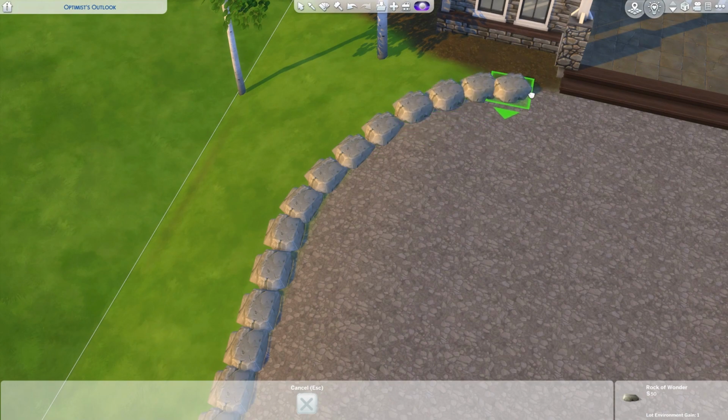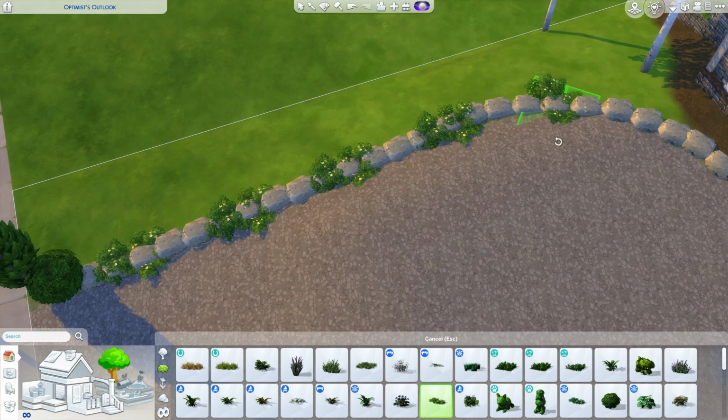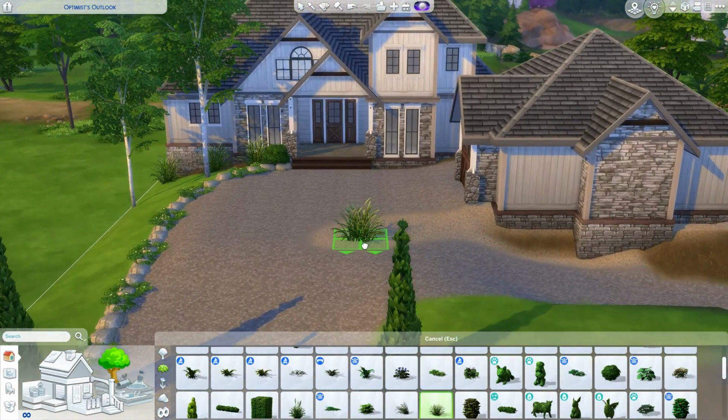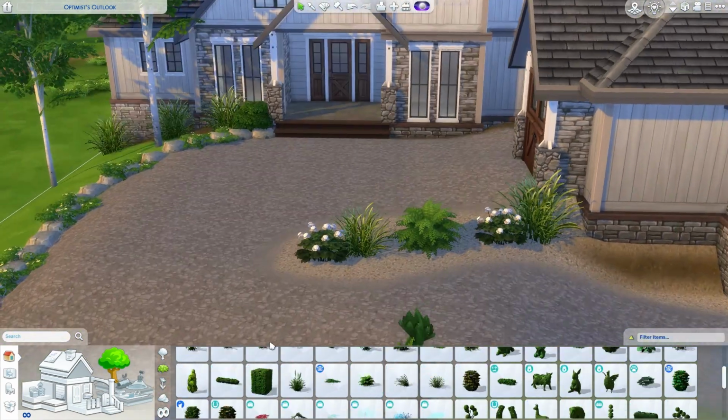So I did decide to add little stones all the way up and some greenery to make it feel a bit more realistic. I did initially just have some landscaping, but it didn't look right, so I decided to add a little bit more to it. But yeah, so we're just adding in some flowers in this section.